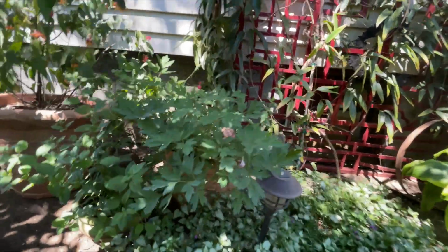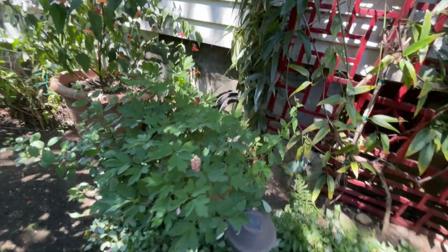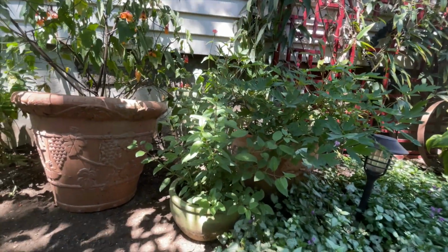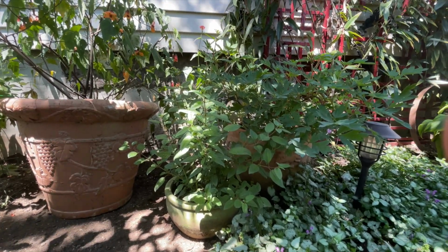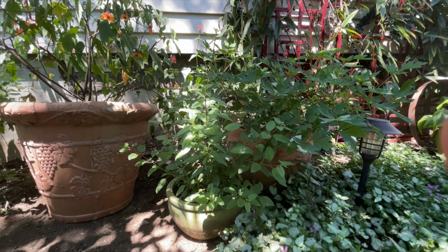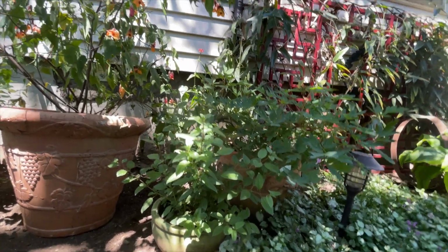So I do see that I'm getting some more valerian root in here, so I'm going to see what happens with that. In this really small container, I have a hardy fuchsia. This one here has also been in this pot for about 5 to 6 years. Comes back every year and does really well. This year it's gotten a lot fuller and looking beautiful, so I'm really happy.